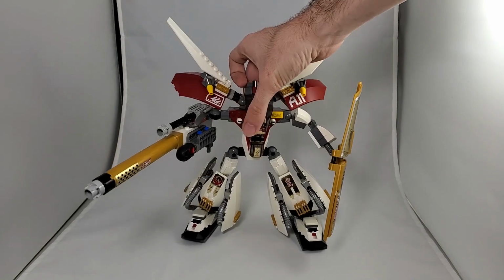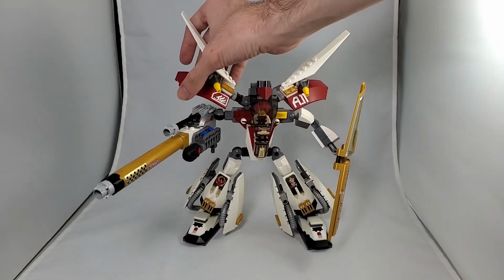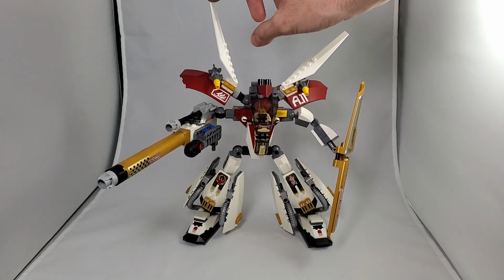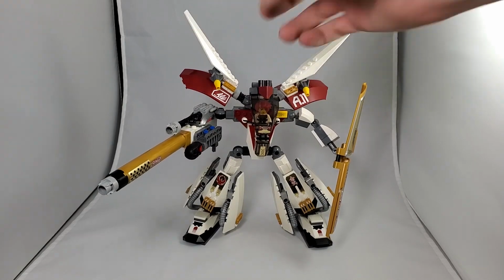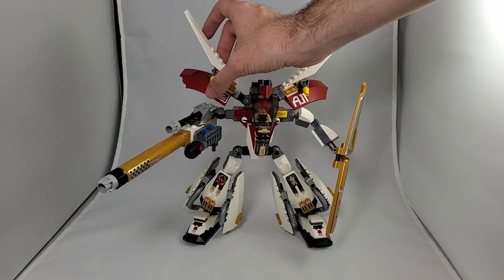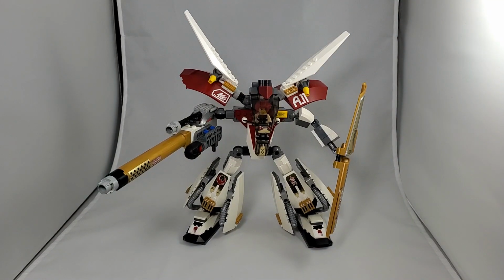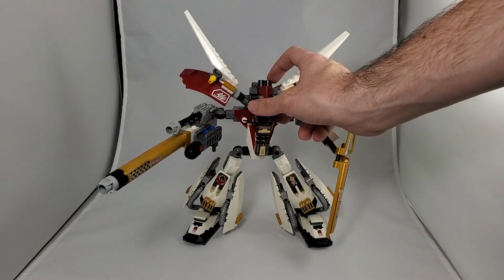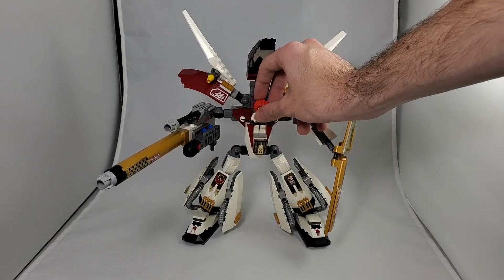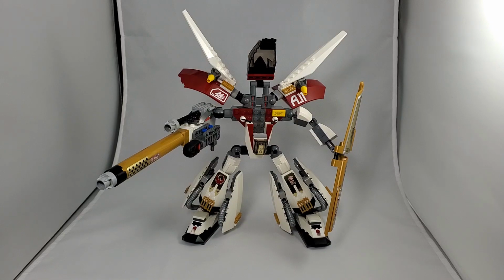In addition to this, we also get some nice articulation in the wings. You can shift them around on these ball and socket joints and also lift these extra additional wings on top up and down. And also there are these torpedoes that you can rotate from side to side. Lastly, the last major piece of articulation is that the cockpit can open up here to reveal the pilot, which is Hayato. And I think now is as good a time as any to take a look at him.